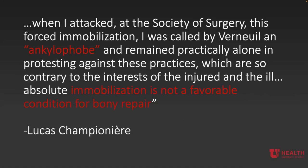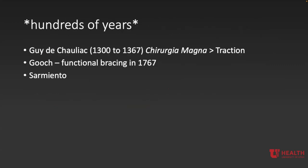Lucas Championnaire was a French surgeon. He brought the antiseptic tactics of Joseph Lister back to France, and he was attacked in the Society of Surgery for going against forced immobilization. He was called an ankylophobe, and remained alone in protesting these practices. But he said that absolute immobilization is not a favorable condition for bony repair. So we see this gradual shift in splinting and complete immobilization to functional bracing and the occasional use of traction to treat fractures.